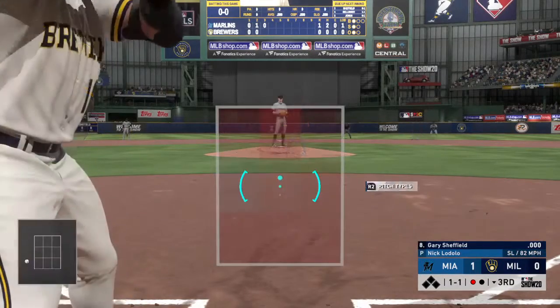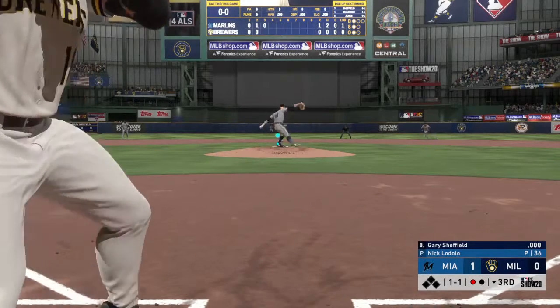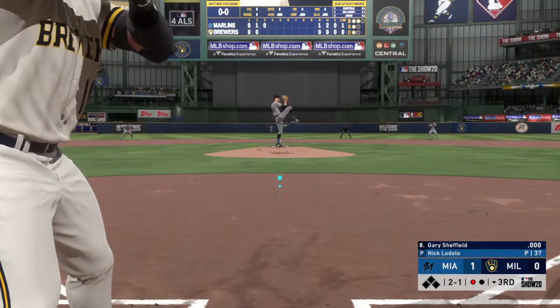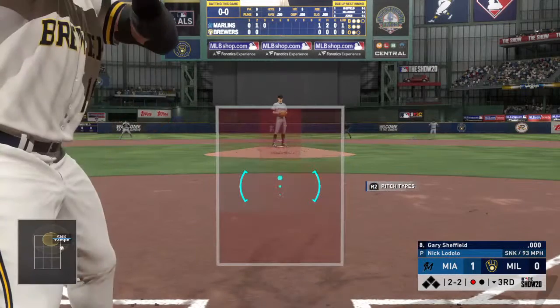And 1-1 as this one's in on the hands. Hey, there's not a lot you can do with a slider breaking down and in unless you catch it way out front. I like the idea of taking it and making the pitcher bring you something a little more hittable. All even now, 2-2.